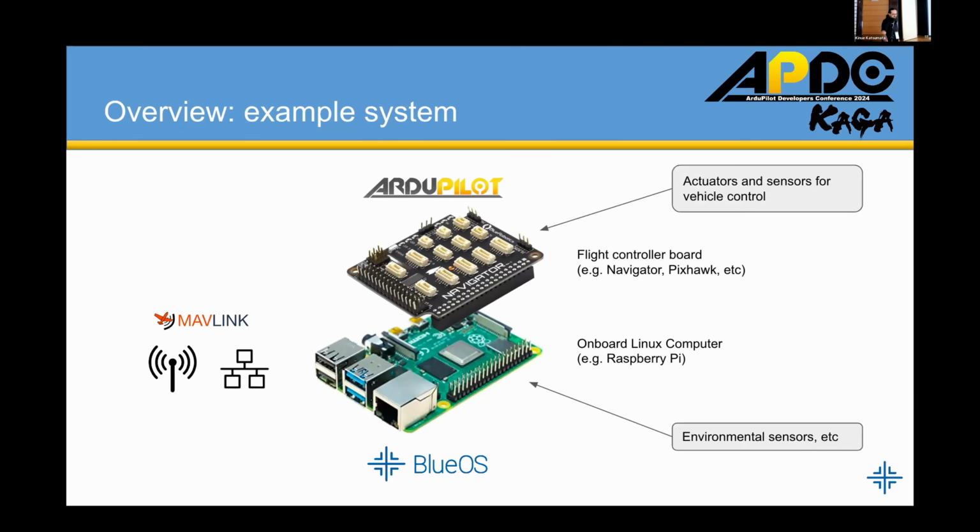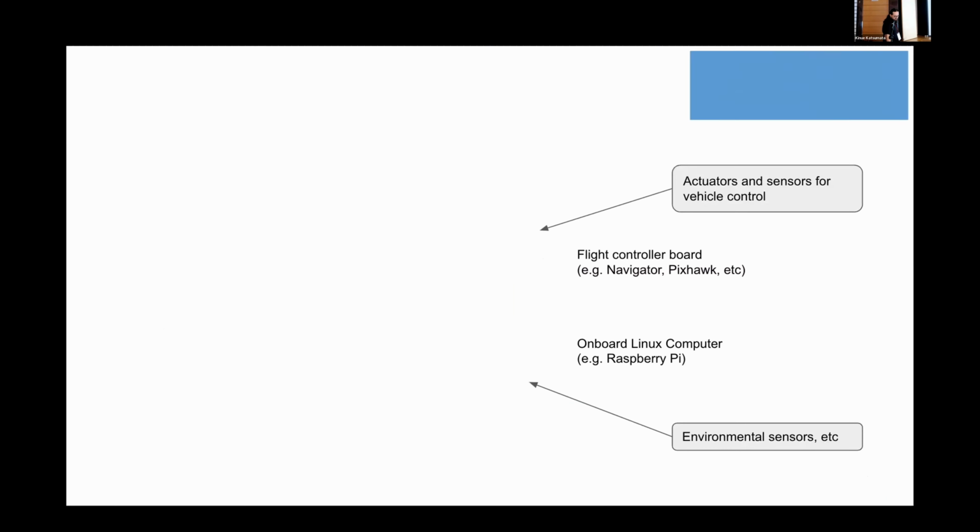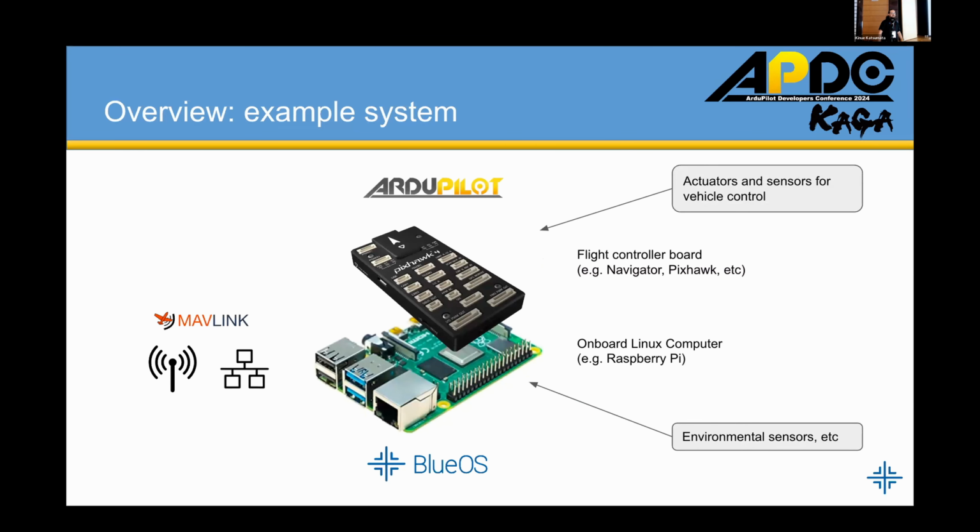Okay, so just the overview. This is our basic system, the one you have on the boat. It's just a Raspberry Pi and a Raspberry Pi hat, which is our Navigator. But Pixhawk would work just fine as well. We also have lots of users still on Pixhawk.